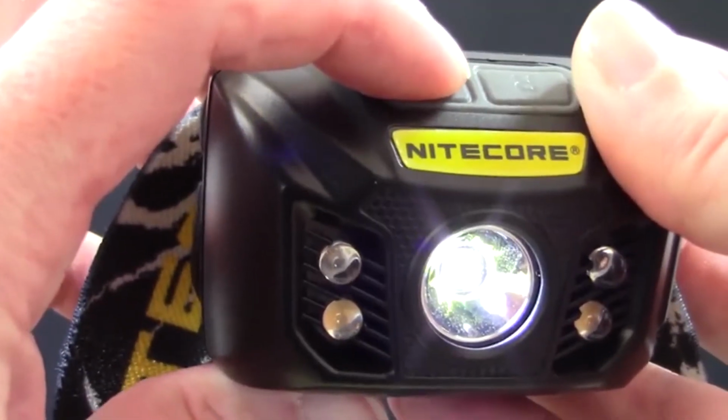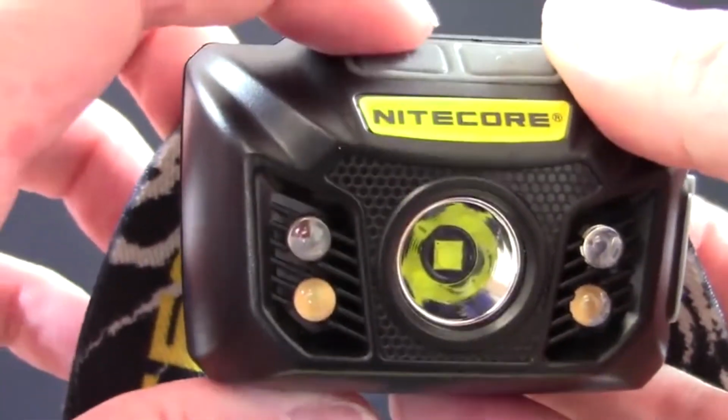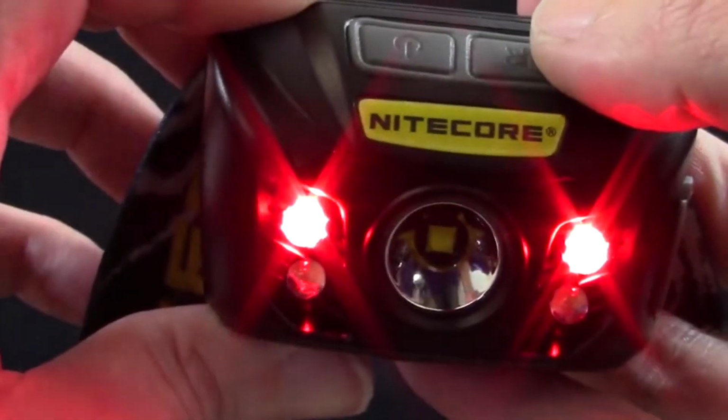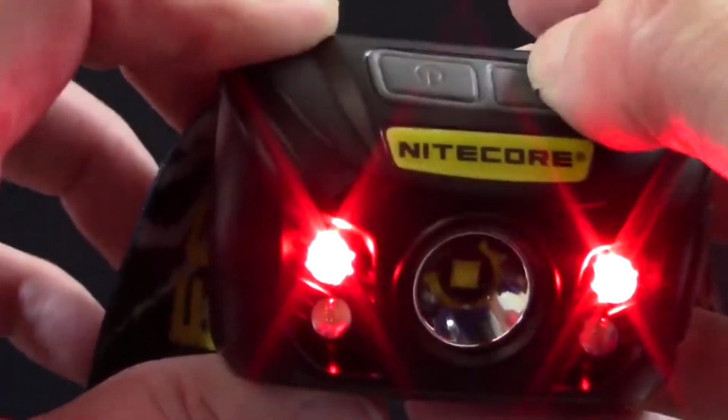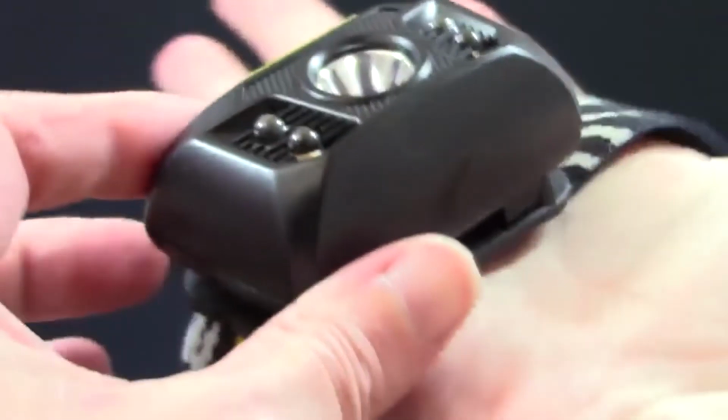When it comes to the NU32 headlamp, this runs $40 at the time of filming. You can add a little bit to that price if you would like to add a USB, AC, or car power adapter. The weight of the headlamp, including the band, is 3.6 ounces. And this is a rechargeable headlamp. It has 5 LEDs, as mentioned before.